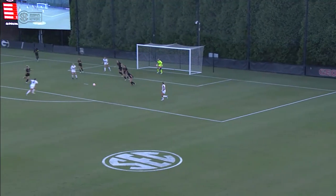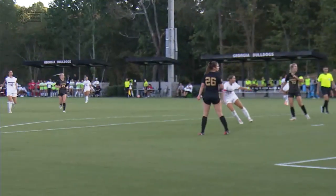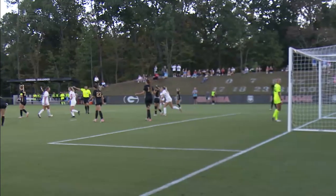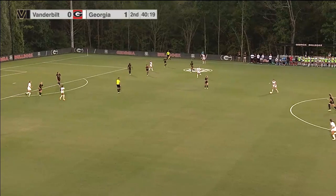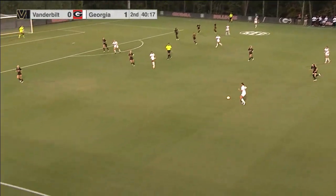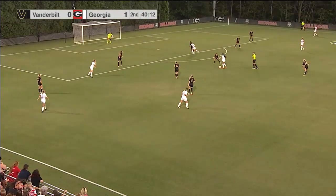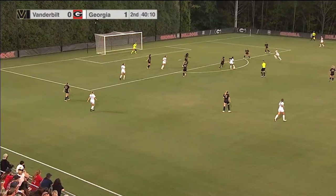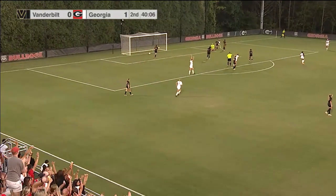Ball in there by Winters. Vanderbilt just misclears it, and Furness makes her pay. It just drops right at her feet. Great back. Can they move the ball quickly to open up some space here behind Vanderbilt? Here's Harden. Here's Bethune with a bit of an opening. Bethune with a nice move at the top of the 18, trying to drop that one off, and the Dogs extend the lead.